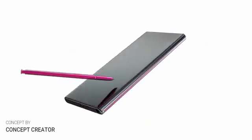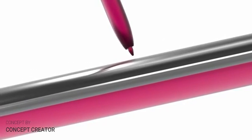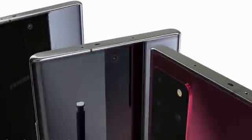Of course, with that being said, there's still a lot to hear about what features we would see on the Galaxy Note 20 lineup, so stay tuned for more leaks and rumors as we inch towards the Note 20's expected release date.